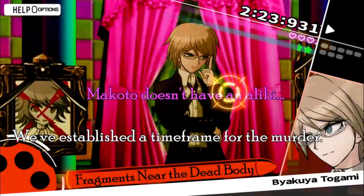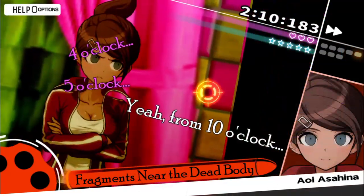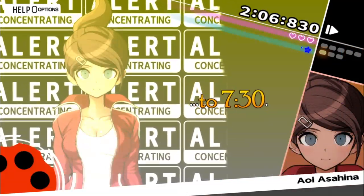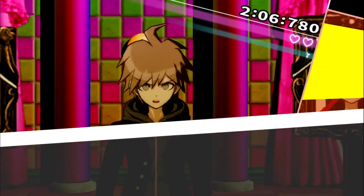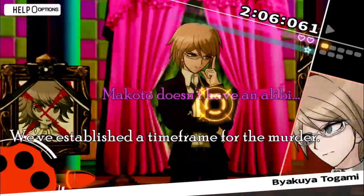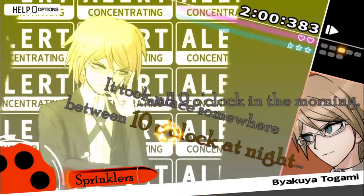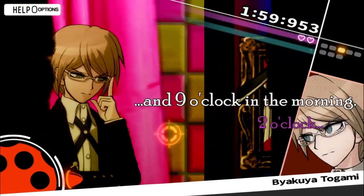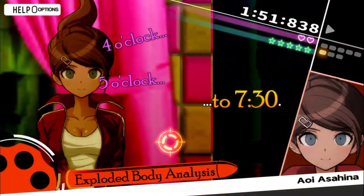We've established a time frame for the murder. It took place somewhere between 10 o'clock and 9 o'clock. Yep, and Makoto doesn't have an alibi, from 10 to 7:30.